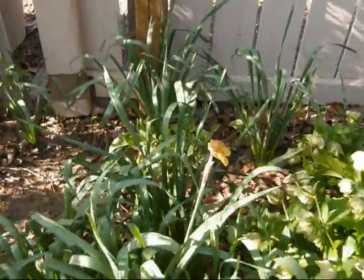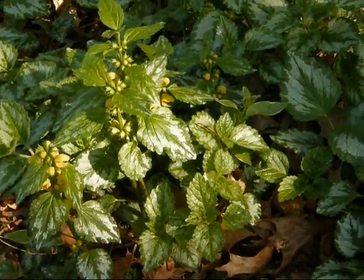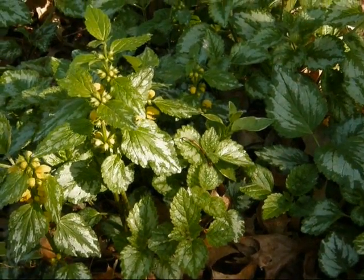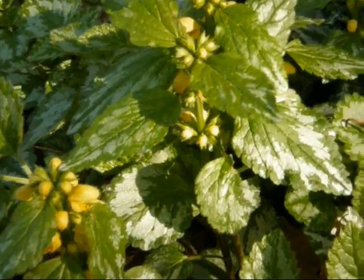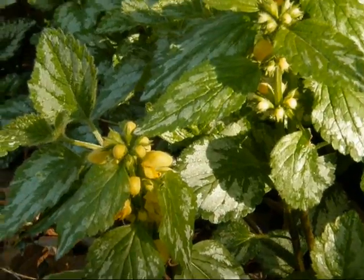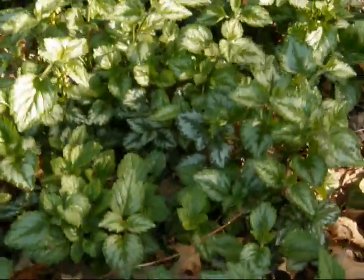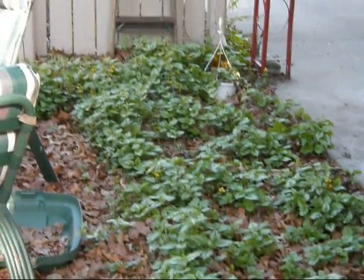Daffodils have lost their blooms. That's about all that's left of that. I had learned the name of this ground cover that some people in Tulsa gave me a starter plant for, but I've forgotten it now. But it's not snow on the mountain, it's something else, and it's got all these beautiful little yellow flowers in spring, and they're just starting to come out. But this stuff is all down the side of the carport.